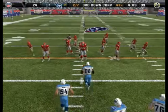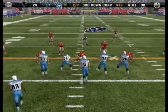3rd and 2. Ball on the 28-yard line. Stop here. Let's go. Come on.